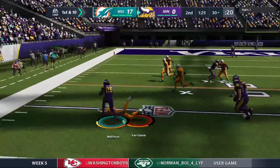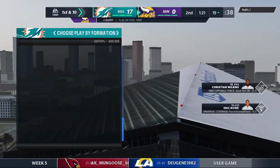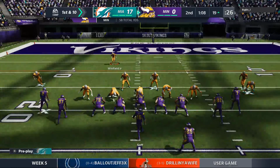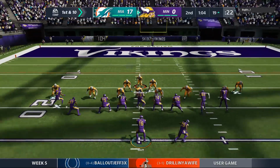Now left side on the swing pass. And inside the 20 before he's brought down. 11 more yards that go around. A first down as well. 1st and 10 at the 19-yard line.